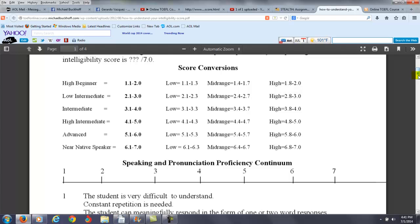Now, an immediate goal that you can set in my pronunciation course is, once you go through all of the pronunciation lessons, at the very end, you can complete a pronunciation post-test. Now, you can set a goal of trying to score 5.1 or higher on my intelligibility scale. Now, where are you right now? Right now, I'm going to put you in the middle in the 3 area, 3.3 out of 7, because you do have some grammar, vocabulary, and some pronunciation problems, and it makes it difficult sometimes, I think, for a native speaker to understand what you're saying.